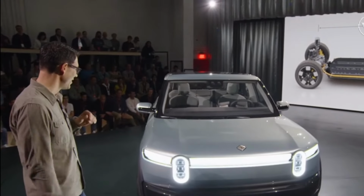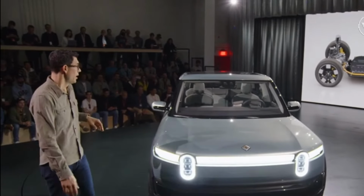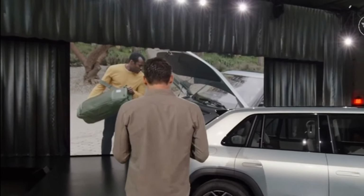Oh, hello. So up front, we have a front storage trunk, much like what we had in R2. And that storage area of the vehicle, you can use to throw all your gear, your bags, and something like this. Wonderful for that everyday urban usability, adventure usability.